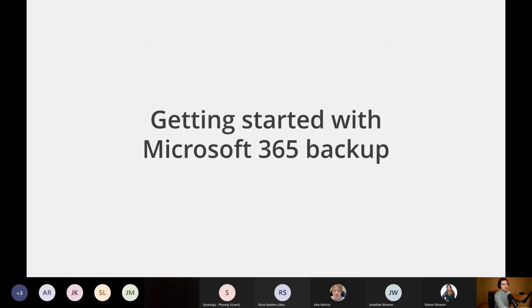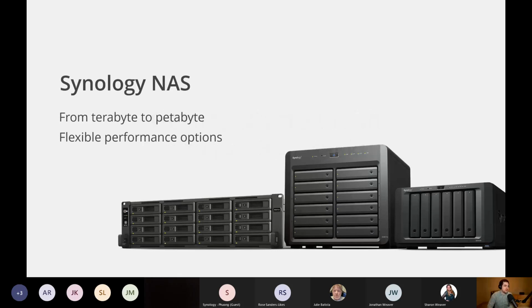So I want to show you what it looks like to back up your Microsoft 365 data. So the first thing that we're going to need to do is think about the hardware. So Synology devices come in all shapes and sizes. We've got little 2-bay devices. I've got a little 2-bay device sitting right next to me over here. And we scale all the way up to 16-bay devices, and devices that can scale up to over a petabyte of storage.